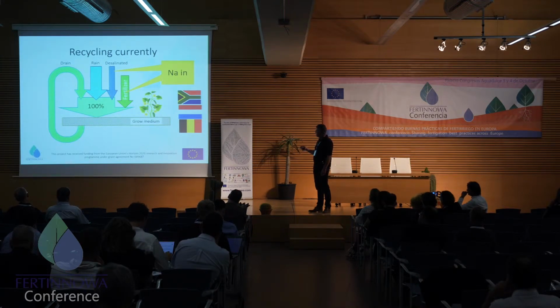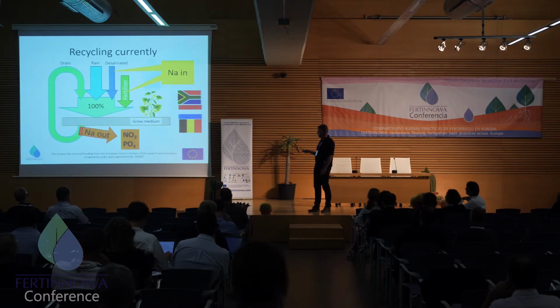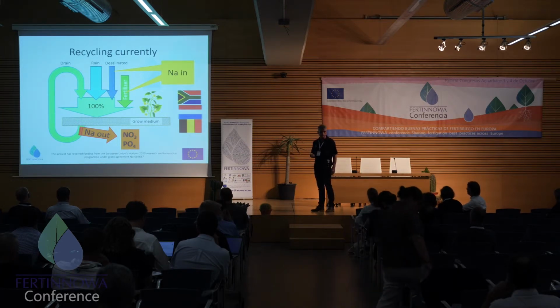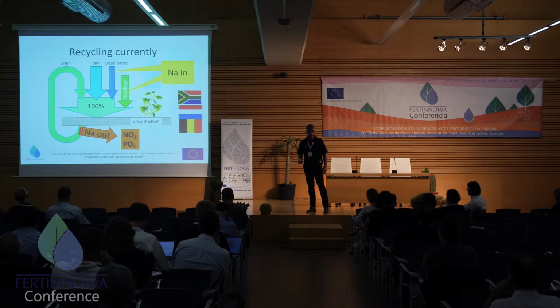Now, the two sources of sodium going into the greenhouse are the desalinated water, which always has a little bit of sodium still left in it, and the fertilizer, which contains some sodium. After a while, because of the recirculation, the sodium concentration reaches a level at which it will have a negative impact on production, and then they have to discharge the sodium. But with the discharging of the sodium, they also discharge nitrate and phosphate, and the regulations on that are becoming more and more stringent.